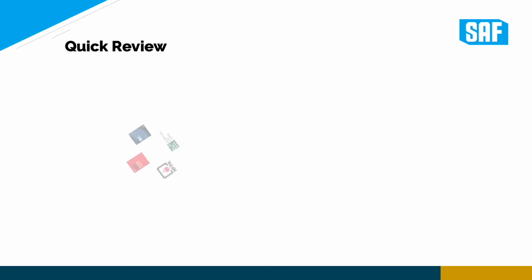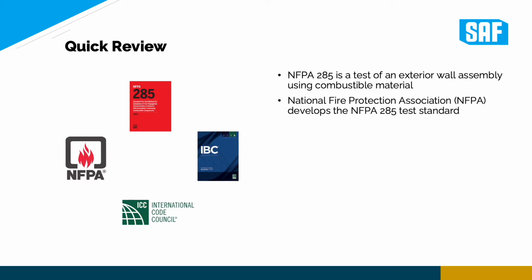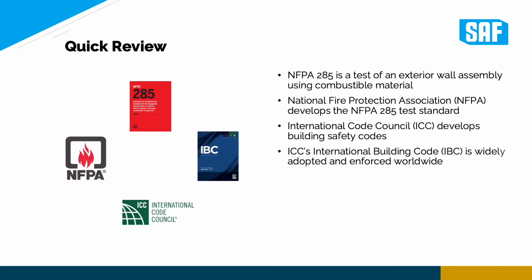Let's review what we've learned so far. NFPA 285 is a test of an exterior wall assembly that uses combustible material. The National Fire Protection Association, or NFPA, develops the NFPA 285 test standard. The International Code Council, the ICC, develops building safety codes. The ICC's International Building Code, the IBC, is widely adopted and enforced worldwide. And NFPA 285 is referenced in the IBC.